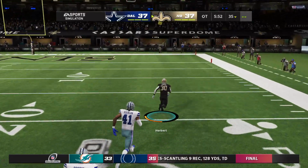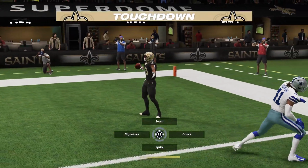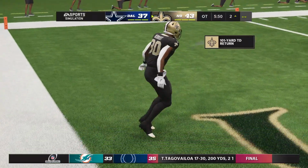There he goes, right side. There are no flags. He's into the end zone. Touchdown. And an amazing return. Wins it in OT.